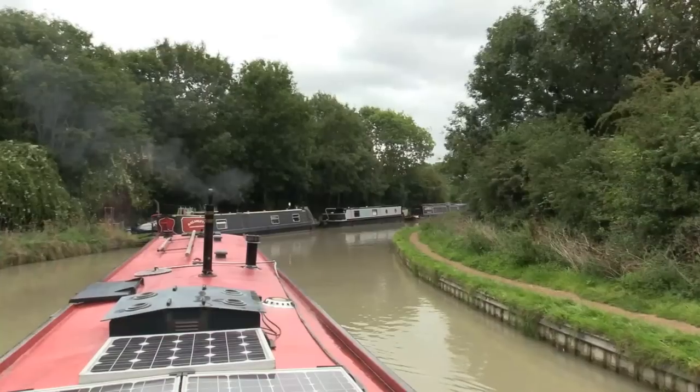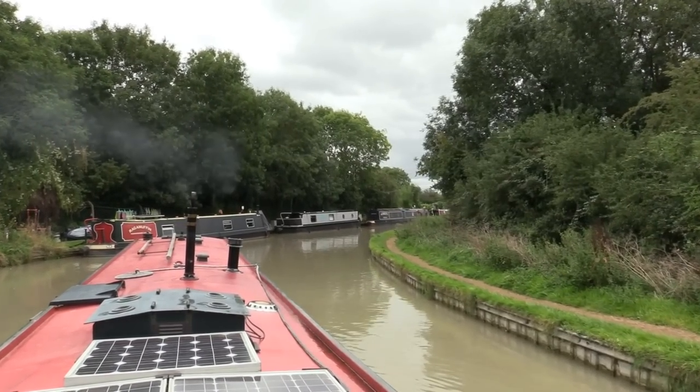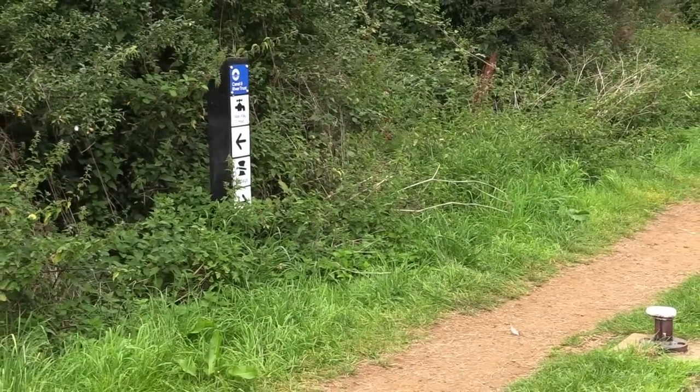The first lock is only a few yards beyond this bend. But first of all, because I've been moored up for 5 days, I'm just going to quickly top up my water tank.